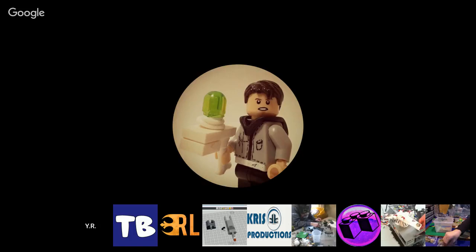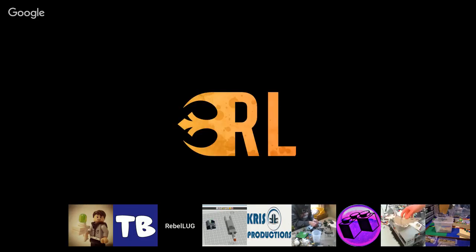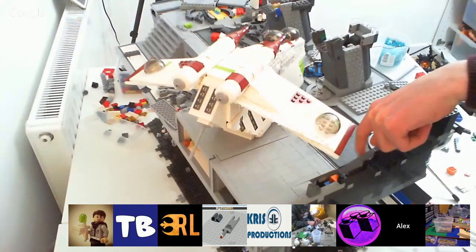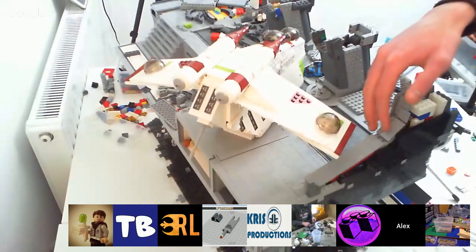Noah, you should put the feature section Alex is working on up on screen. Yeah, let me do that real quick. Hold on. And then that actually goes down into the lower part of the build as well. Yeah, it looks really cool.